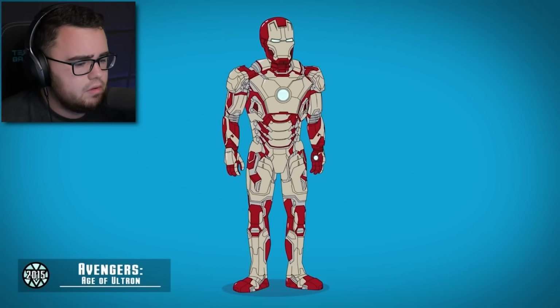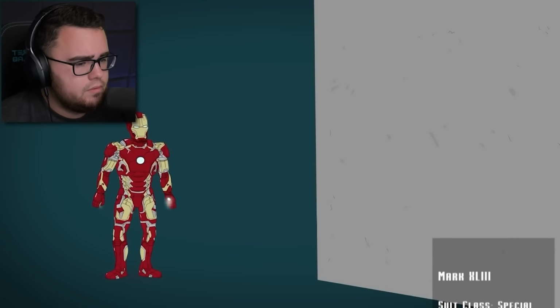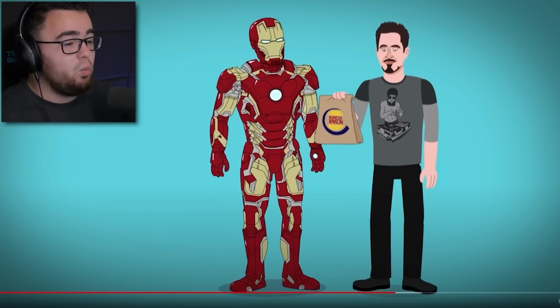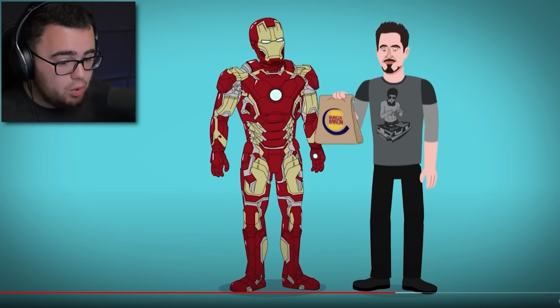Age of Ultron features the traditionally colored Mark 43, which has infrared to see through walls and incorporates a sentry mode to assist Tony when he's not wearing it. It can also attack... Okay, so wait a second. He's not going to wear the suits anymore. He's just going to control them, which makes a lot more sense. There's no danger to Tony Stark anymore.